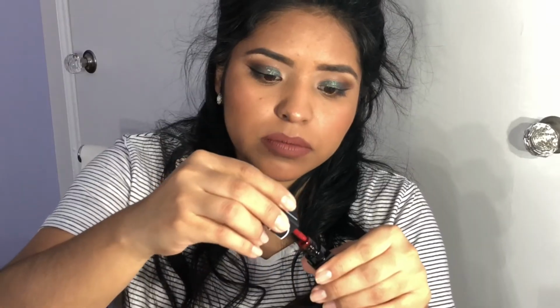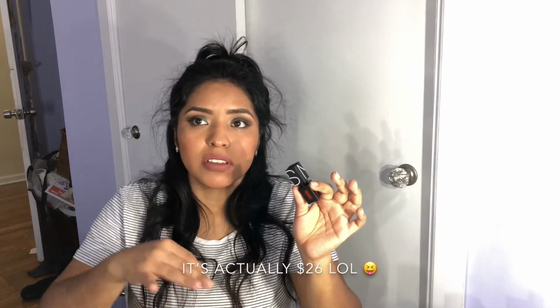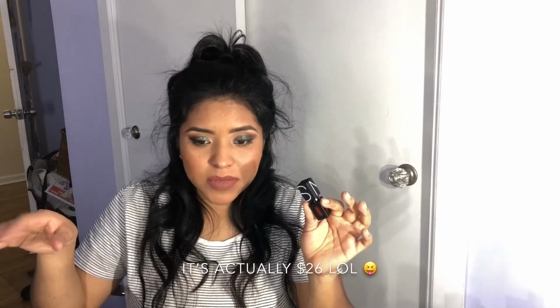And last but not least, the wand is horrible. It's one of the worst wands that I've seen on a lip stain. Let me show you. See this wand? Look at the wand. When you try it on your lip, it's so stiff, it doesn't move. It has no flexibility. And for a product from NARS, and I'm pretty sure this is not cheap, this has to be about $30 or more. Okay, $25 or more. I'm expecting your product to be amazing and for the wand to blow my mind. ColourPop has a better wand than this, and that's saying a lot because ColourPop is like $6.